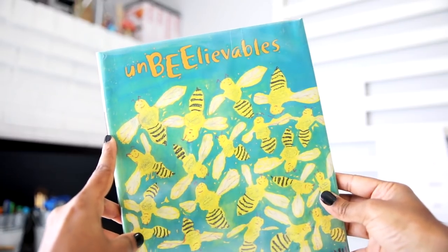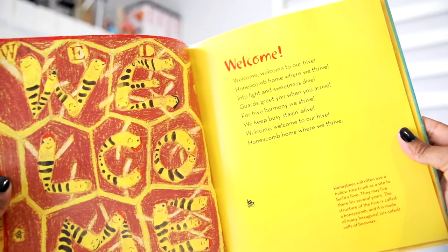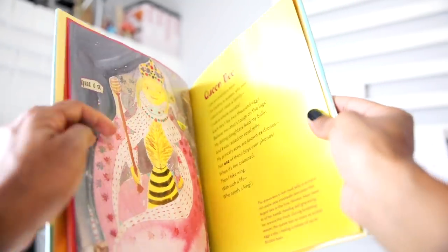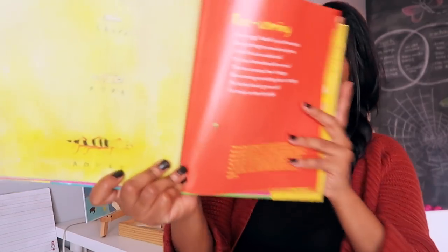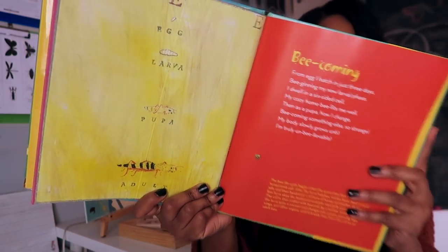And I'm at my last book, you guys. I have Unbelievables. This is actually a book of honeybee poems and paintings. So the one that I bookmarked here was this one about the life cycle of the bee. I love this beautiful painting about the life cycle of the bee.